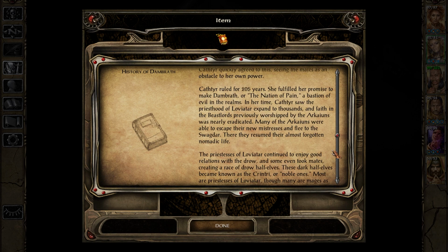Kathir ruled for 205 years. She fulfilled her promise to make Dambrath, or the Nation of Pain, a bastion of evil in the realms. In her time, she saw the priesthood of Loviatar expand to thousands, and faith in the beast lords previously worshipped by the Arkayuns was nearly eradicated. Many of the Arkayuns were able to escape their new mistresses and flee to Svaghdar. What a name! There they resumed their almost forgotten nomadic life.